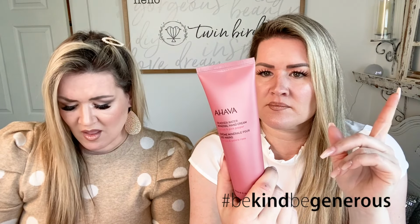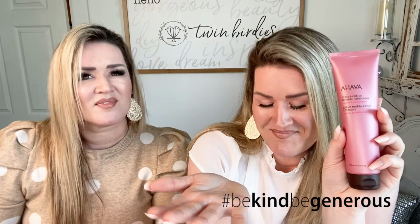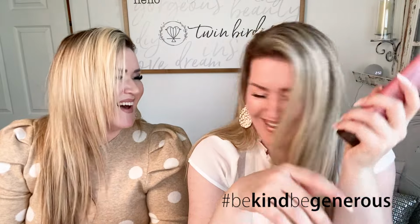How much is it? $36 for 150 milliliters. So this is $36. Maybe that's why I didn't buy it, because it's a little pricey for a moisturizer. Listen, if you find a good hand cream, especially as you age, you stick with it. And I did feel like this was a really nice lotion. So maybe instead of using it on my legs, I use it on my hands this time.